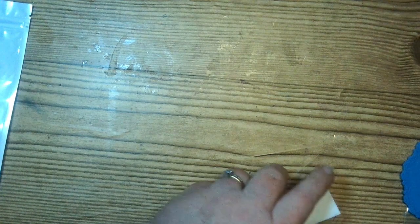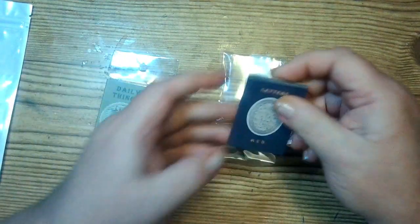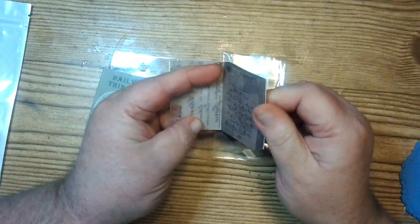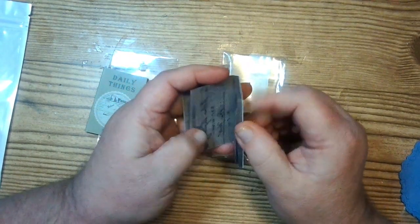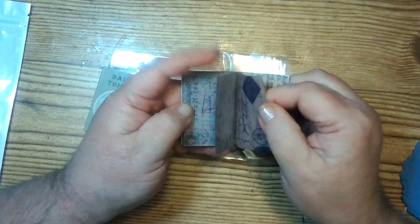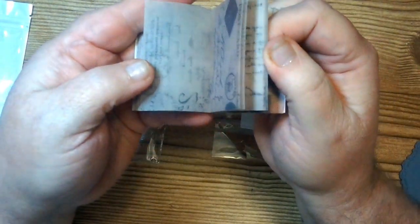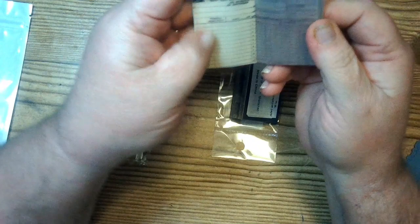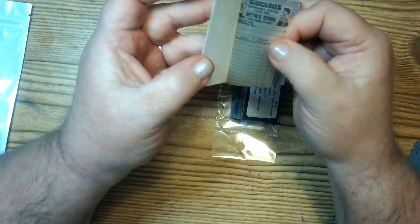Okay. Oh, and I got... Oh, here's the other bag of those. Put those together so I can get them put up. Then I got these. They're like, oh, what do you call it? Vellum prints on them. So I got that one, and then this one's the same way. It's just different things on them.